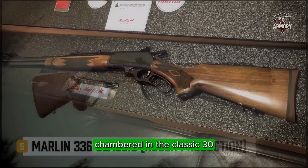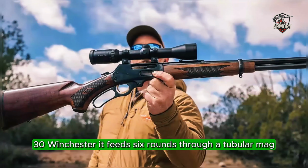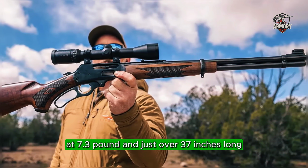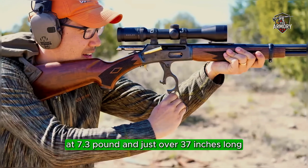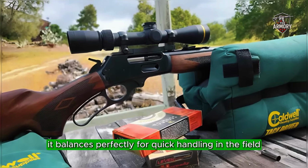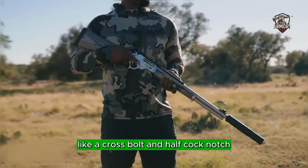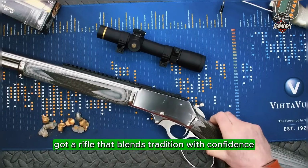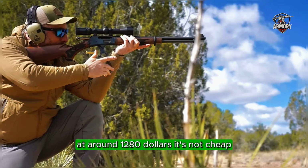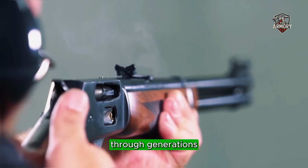Chambered in the classic 30-30 Winchester, it feeds 6 rounds through a tubular mag, giving you tried and true deer slaying firepower. At 7.3 pounds and just over 37 inches long, it balances perfectly for quick handling in the field. Add in safety features like a crossbolt and half-cock notch, and you've got a rifle that blends tradition with confidence. At around $1,280, it's not cheap, but this lever action is built to be passed down through generations.